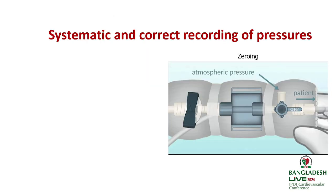So you keep the transducer exposed to atmospheric pressure, and you can get that sorted out right in the beginning. You calibrate the transducer. Of course, you have to do that with a mercury manometer or ask the company to do it.